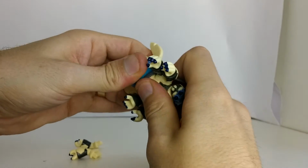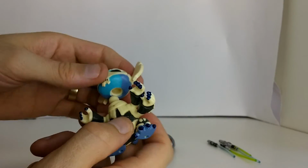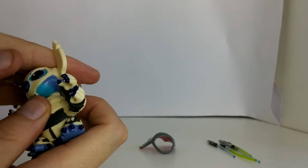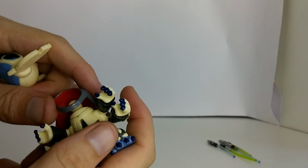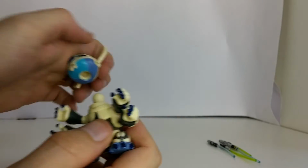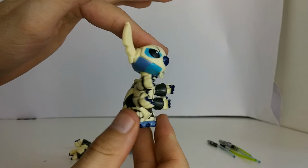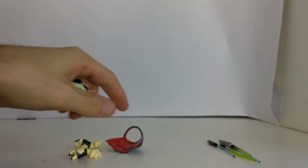And you can also, as I say, take the cape off if you so wish. It's on a ball joint, it just clicks back on. But you know what, I like him having his little cape on, it's cute. So put his cape back on. But that's him without his cape, hang on. That's him without his cape with his head. His head's actually quite hard to put back on. But there you go. Put his cape back on and we'll show you the hands as well.